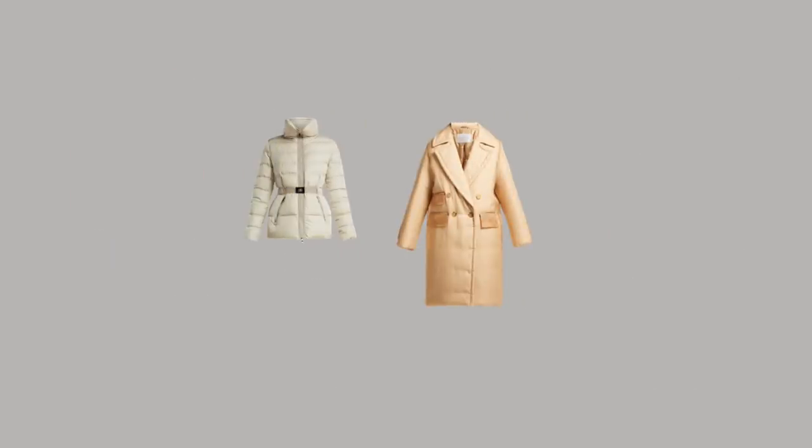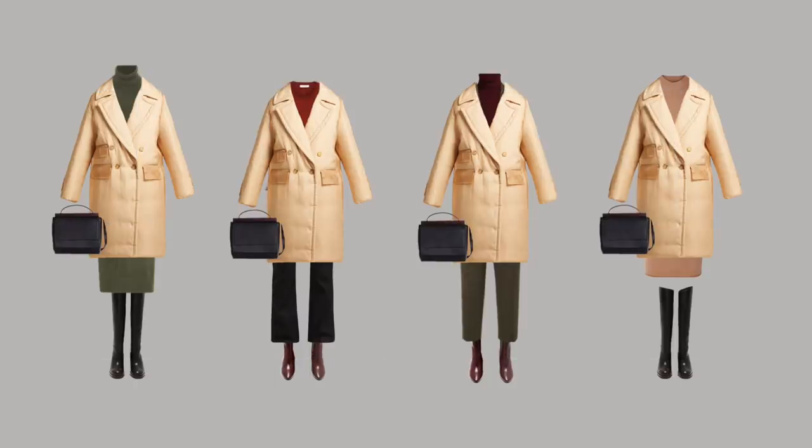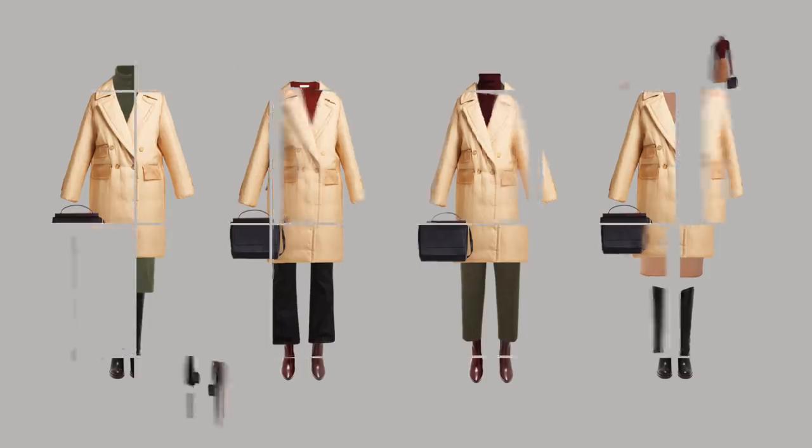For the top layer, I've decided to go with down jackets. One is short and fitted to go well with the pants, and the other one is longer and more spacious, so you can wear it with the suit underneath or for outfits with skirts and dresses.